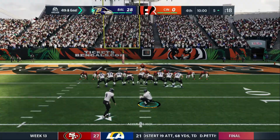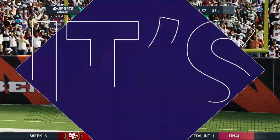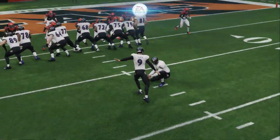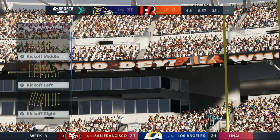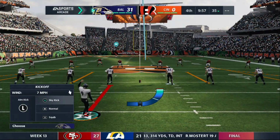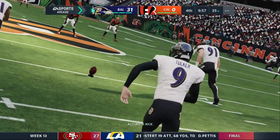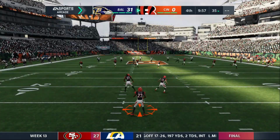A 22-yard attempt. Tucker's kick is good. Now they're sitting pretty as the lead grows even further. Ravens 31, Bengals... So it's 3 more points, and that widens this thing out even further here in the fourth. And you know, in this league you can never have enough points, but this widens it out, as you said, and now it's all about ball control, isn't it?